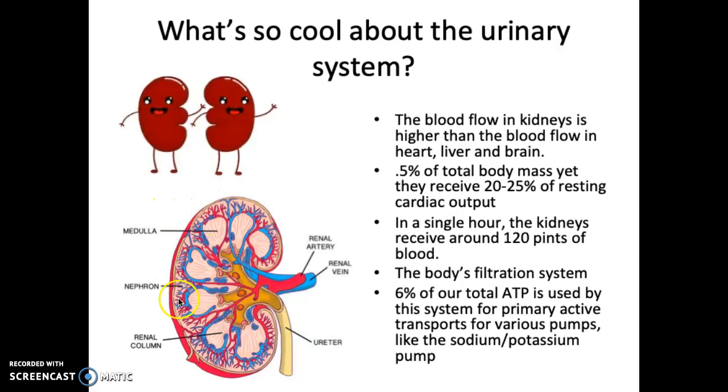So here I have this picture down here, with the nephron being the functional unit of the kidneys. But I want to point out that the kidneys are really the star of this, not only the star of the urinary system, but really just, I think, an unsung hero of the body. And here's why. The blood flow in the kidneys is higher than the blood flow to the heart, liver, and brain. Again, we mainly think about this as being, or I know I did, just simply urination.